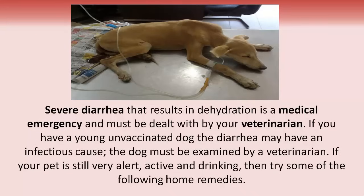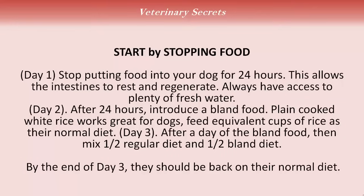But if your dog is still very alert, active, and drinking, then you can consider trying some of the following home remedies. First, start by stopping food. Day 1. Stop putting food into your dog for 24 hours. This allows the intestines to rest and regenerate. Always have access to plenty of fresh water.